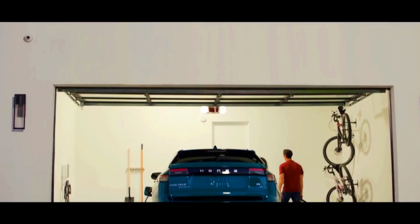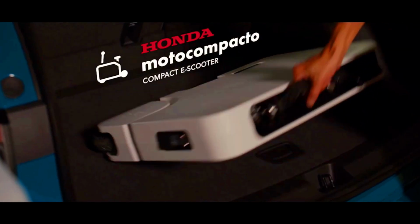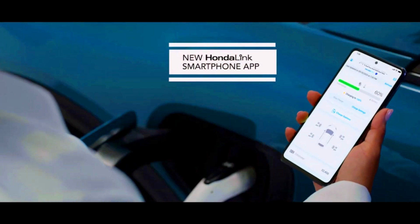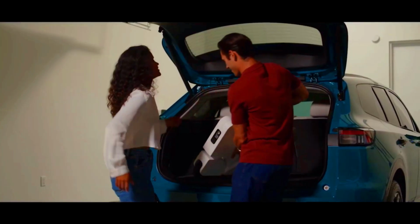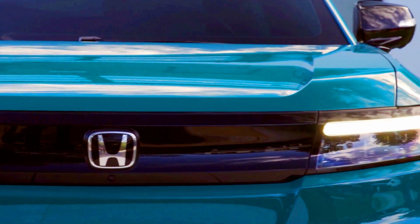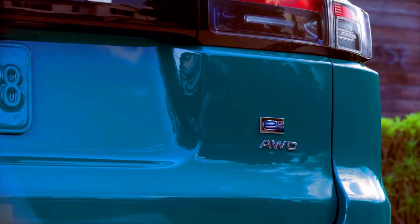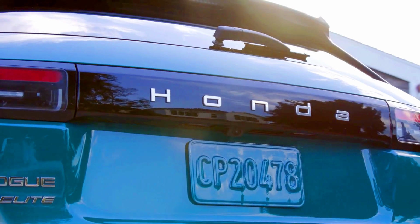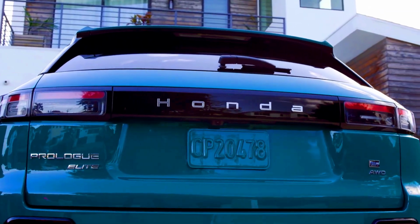EV motor, power, and performance. Sharing its powertrain and platform with the Chevrolet Equinox EV means the Prologue can be had with either a single motor and front-wheel drive or with two motors and all-wheel drive. The latter is said to be good for 288 horsepower, but Honda hasn't released a horsepower rating yet for the front-wheel drive version. Based on what we know about the Equinox EV, we suspect that model will make 210 ponies.